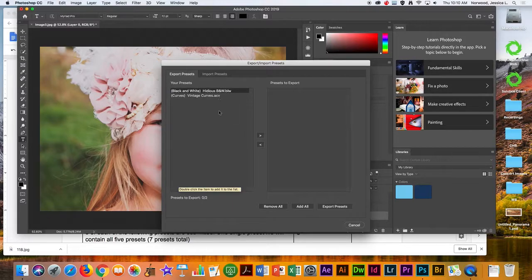Unfortunately I can't do them all at once. But you can either double click to move it over here. Basically you have your pool of presets and you're choosing the ones that you want to export and moving them over to this window. I can either use the arrow to move it over and say these are the ones I want you to export, or I just double click and it moves it over automatically. I don't like that I can't select all of them and move them over in one swift movement, but it's fairly quick.